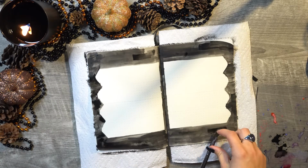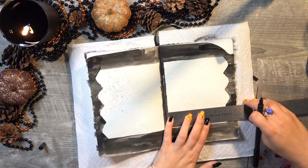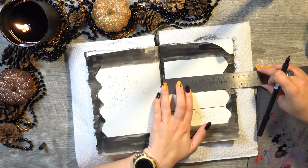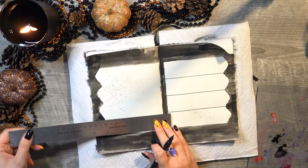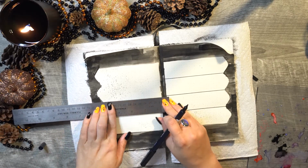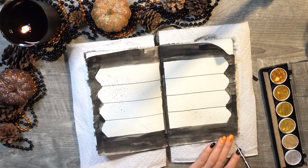Alright, so here's what that looks like. I did more of those paint splatters across the pages, just to add a little bit of texture. After the paint dried, I went and outlined the dailies a little bit more. I feel like this spread came out a little bit dark and spooky and I really enjoyed it.